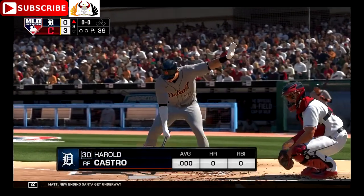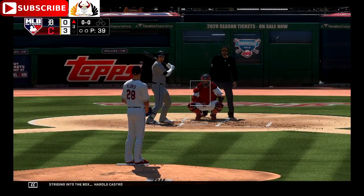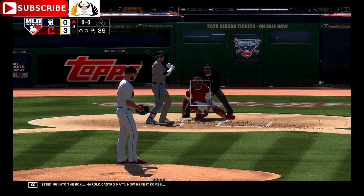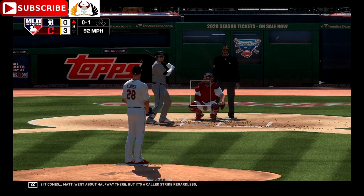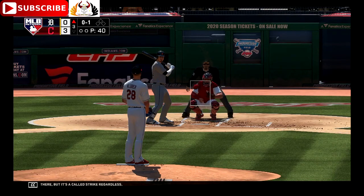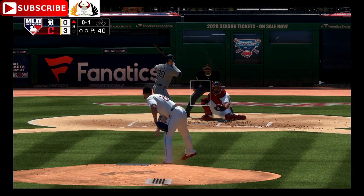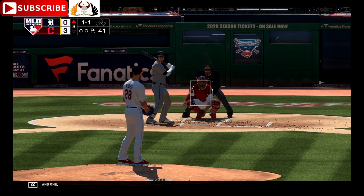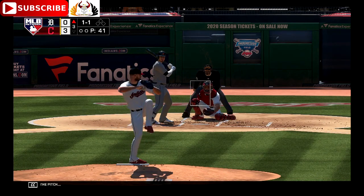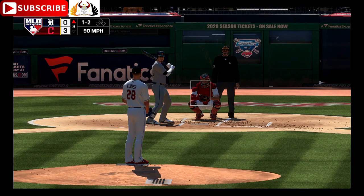New inning set to get underway. Striding into the box, Harold Castro. Number 30, Harold. Now here it comes. Went about halfway there, but it's a called strike regardless. And he misses with it, 1-1. Now the pitch. The count is 1-2.